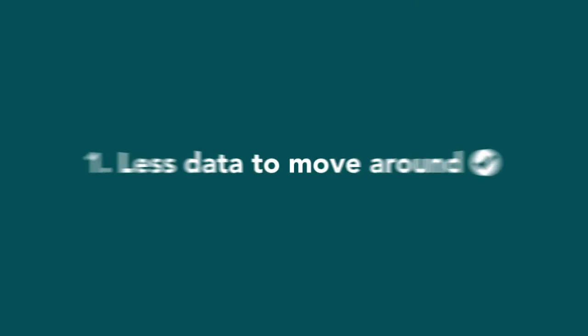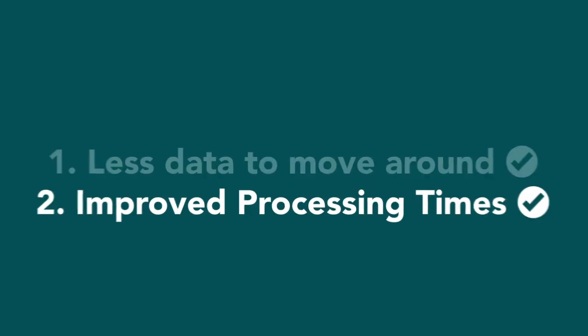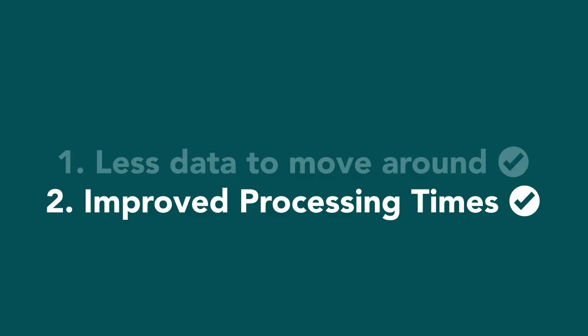So firstly, you'd have less data to move around, whether it's from the SD card, to the computer, or to the cloud. You just have less data to move around, and therefore you're lighter overall. Your processing time for the data is going to be a lot quicker because ultimately, you've got a fraction of the images as the next guy.